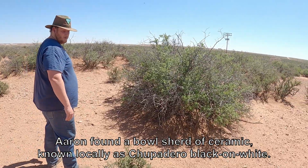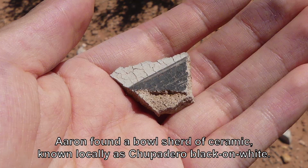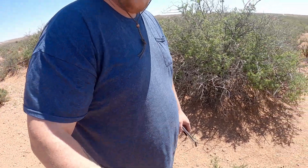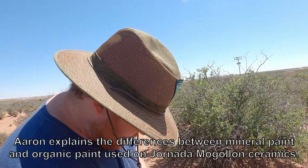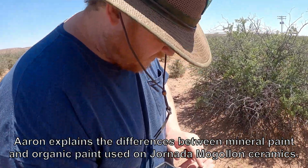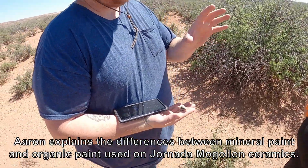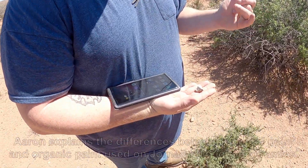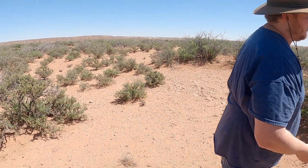Finally. Probably Chupadera. Still looks like mineral paint based on the patterns, versus organic. With mineral you expect a fairly crisp line, but the way the brush strokes are, it has a little bit of a wave. When you use organic paint, when you put it down, it'll kind of blotch and bleed a little bit. Mineral is like Mimbres. You ever looked at Mimbres? Mimbres is mineral. It's tight. See how nice and crisp the lines are? Using mineral paint. That's why.